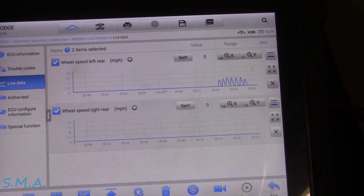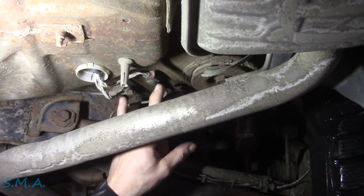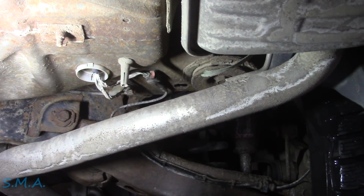We can see that one works. You know, herky-jerky, but that's me. And then we'll move the right side, which I think was moving at the same time. Yep, so there's no signal here on the right rear. Chrysler is super handy because they put both of our connectors right side by side, so that makes it great.